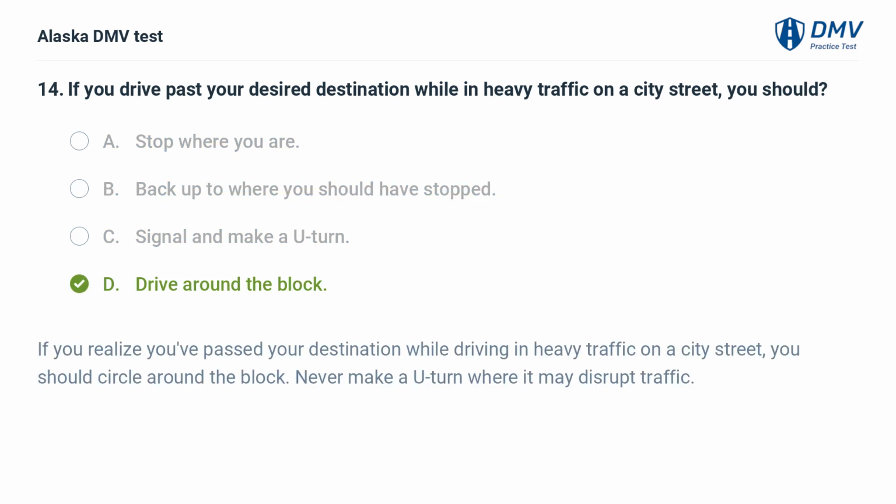D. Drive around the block. If you realize you've passed your destination while driving in heavy traffic on a city street, you should circle around the block. Never make a U-turn where it may disrupt traffic.